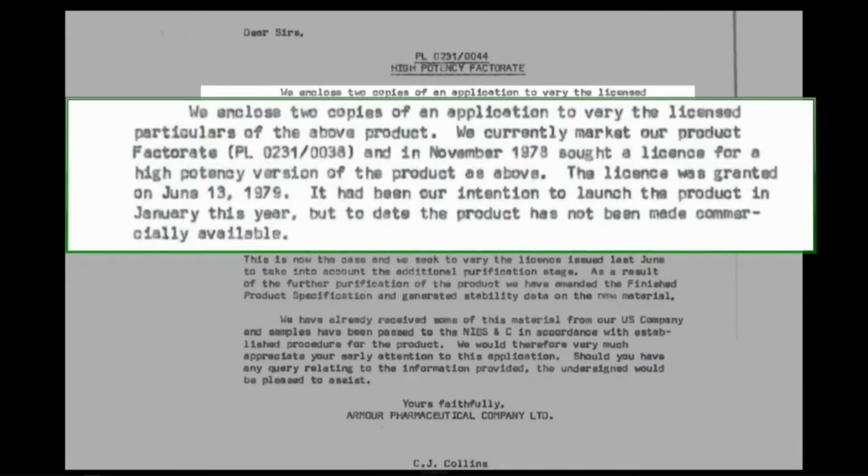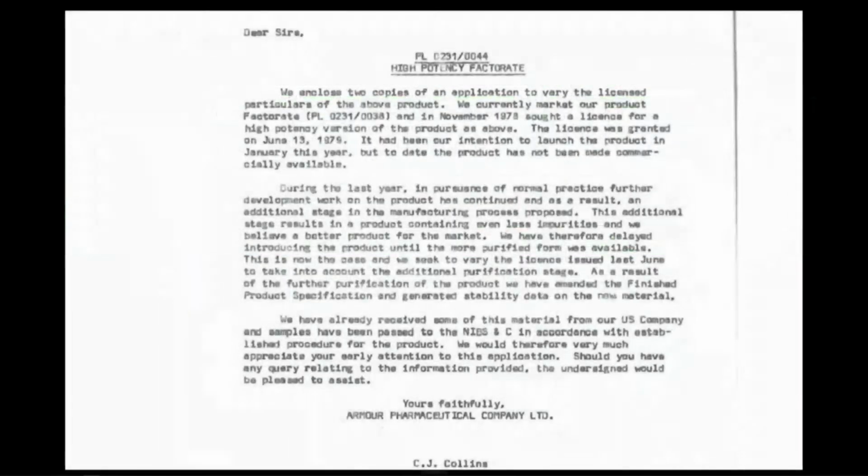So there was a period of delay before Armour was actually marketed in the UK, although, as we'll see shortly, it did subsequently become available and was used. There's a product licence application also made for high potency factor VIII in Ireland by Armour.